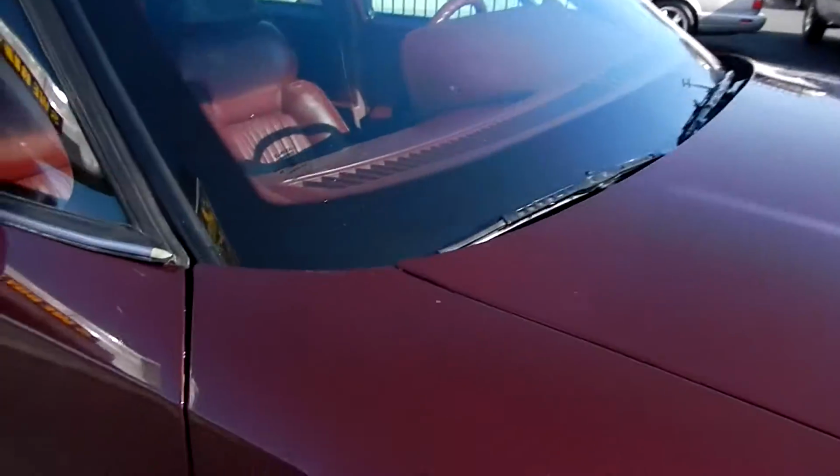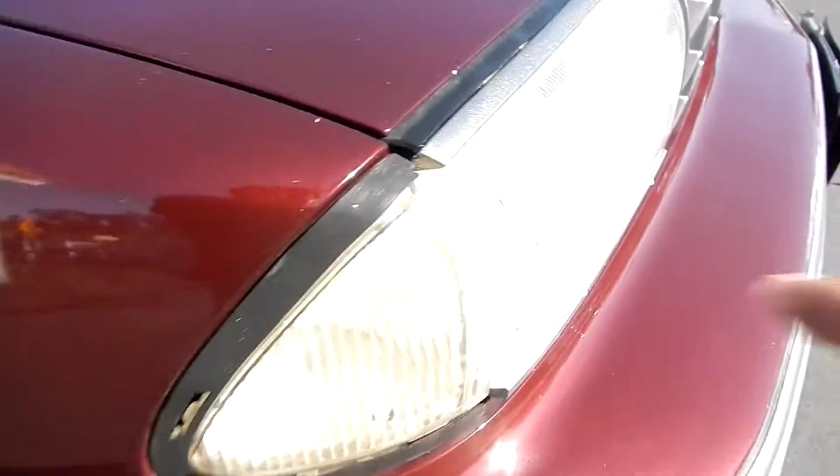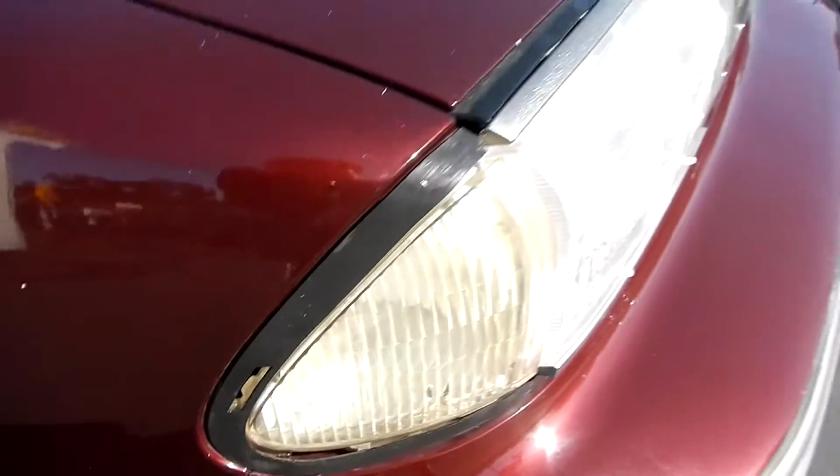Low mile car, I'll let you know all that when I get inside. I've got a couple hundred cars here, so I kind of lose track. A little bit of dust and such, but that's about the worst that can be said right now. Everything has a little beeswax on it there. Tiny chip right there, just tiny. And this piece of trim right here is missing.